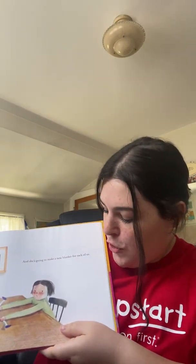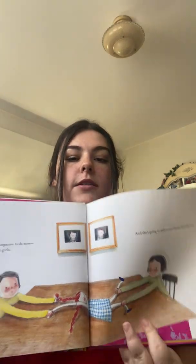And she's going to make new blankets for each of us. Oh my goodness. So not only are they going to have their own separate bed, they're also going to have their own separate blanket. My goodness. And look, it looks like they're still not sharing. Yeah, they're still fighting. Maybe it's a good idea to have things for themselves, to have a separate blanket. Yeah, I think so too.